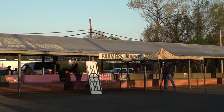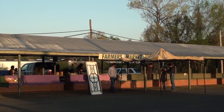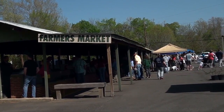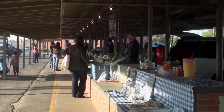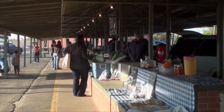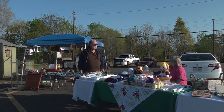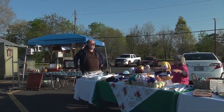The Nacogdoches Farmers Market is open to everyone. Many people come to the market for food or to find interesting trinkets to purchase as a gift or for personal reasons. The Farmers Market is a non-profit organization that has been running for 9 years. Many volunteers come to help and support the cause.